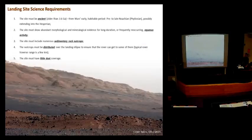We should still come along for the full story. As scientists, we got given a big handbook of requirements that we need to meet in proposing a landing site. You don't need to read these. Basically, the main ones are what I just said. It has to be old. This is the first time that any landing site had to be older than 3.6 billion years. That was actually specified, so that really made it a tough task.